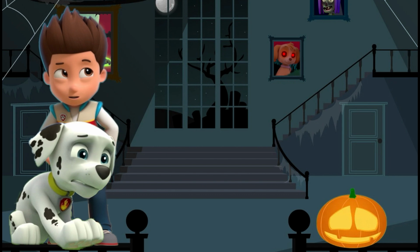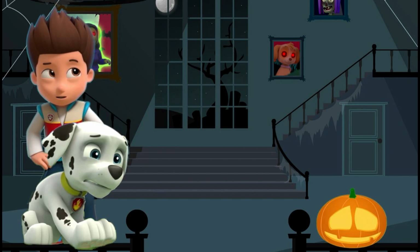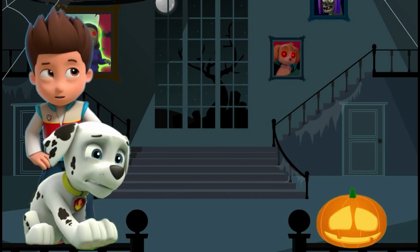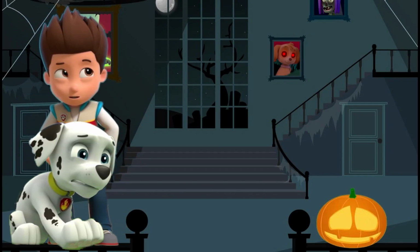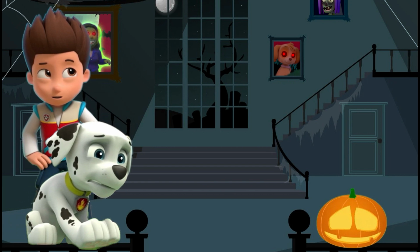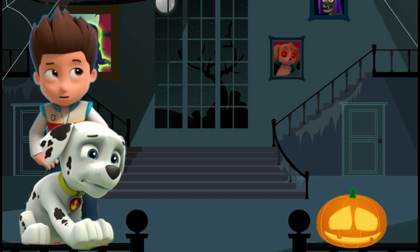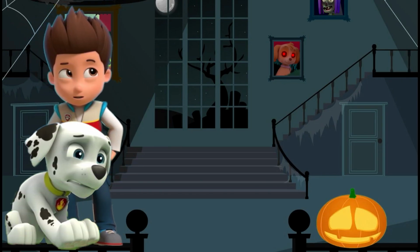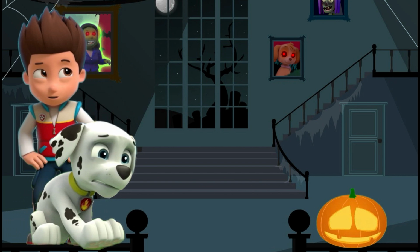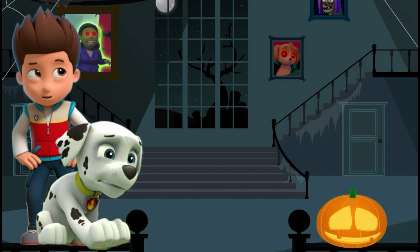Suddenly, the front door slammed shut with a loud bang. "Ah!" The pup screamed in fright, as Marshall hugged Ryder for protection. Ryder then noticed the closed door, and walked over to open it. "Marshall! We're locked in," Ryder said nervously. "Let's look around and see what's in the house, but we should stick together," Marshall said.